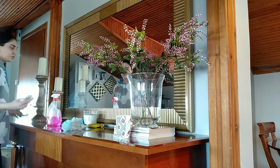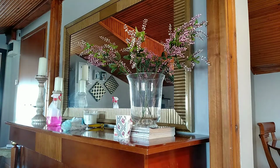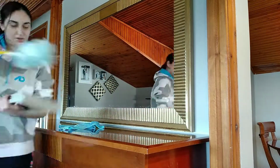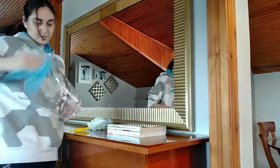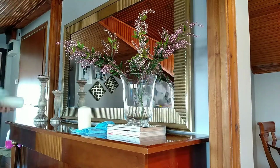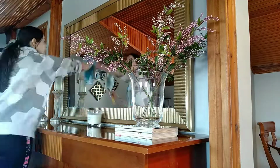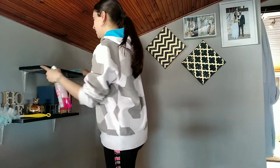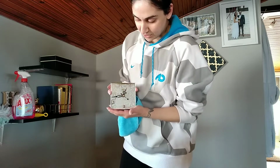To the entry table. And do I have more gloves? I'll have one more left. Anyways. Oh my god, I just love this mirror, silver, sparkly, watch.